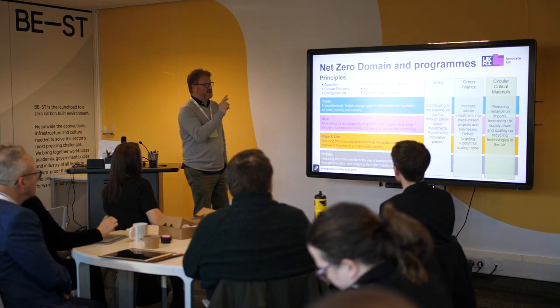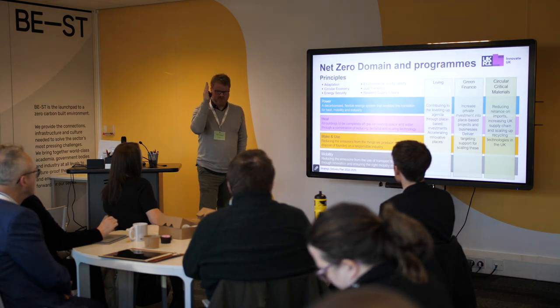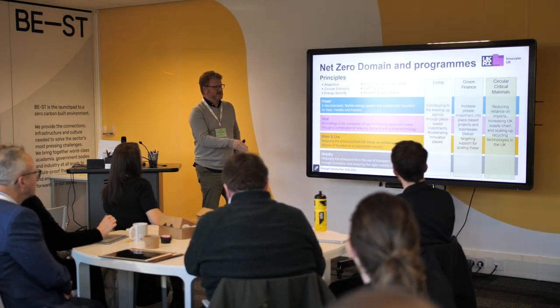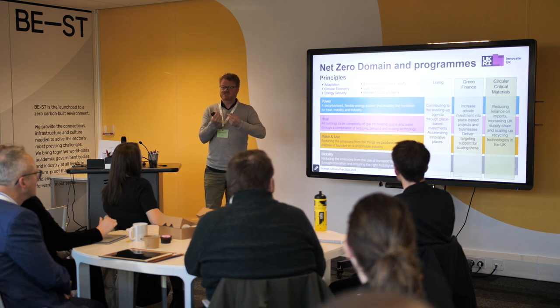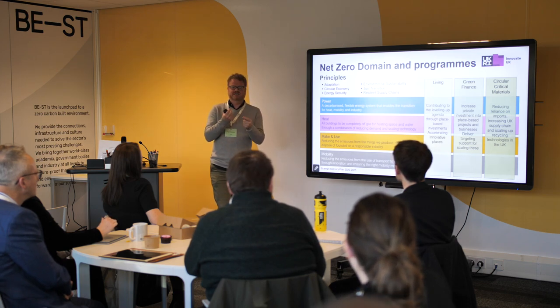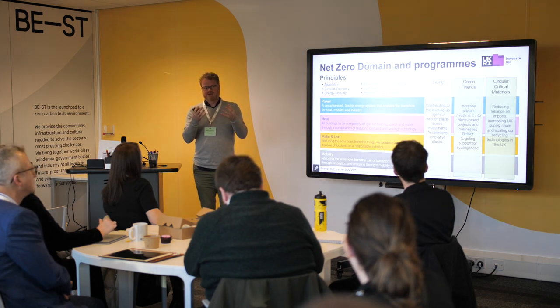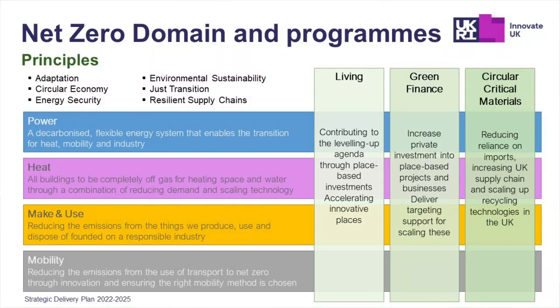And then we have three verticals, which again cross-cut all of these things. So I'll start on the first side, the far side, which is the circular critical material. So this is all the stuff that we have in electronics and gadgets and all that kind of piece. How can we start reclaiming that so we don't have to import it from overseas?